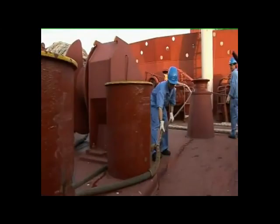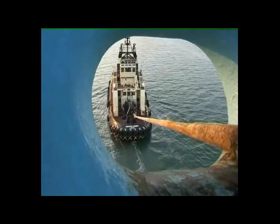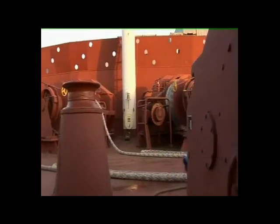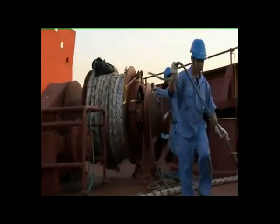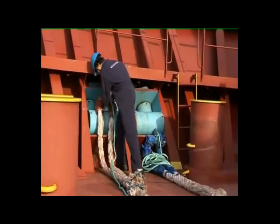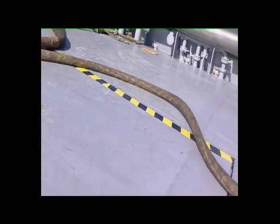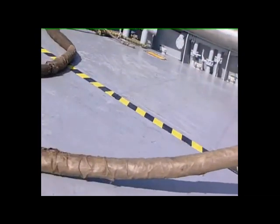Deck crews must keep well clear of tow lines as weight is put on. There are often other tasks, such as preparing mooring lines, to be accomplished nearby. The danger here is that concentrating on their other tasks, deck crews may fail to see the line moving towards them until too late. Loss of a leg is a heavy price to pay for a moment's carelessness.